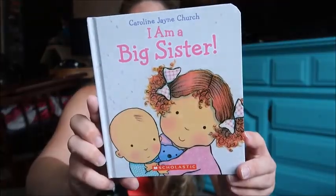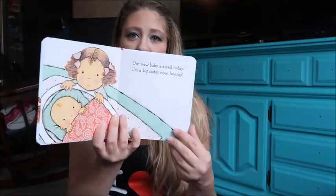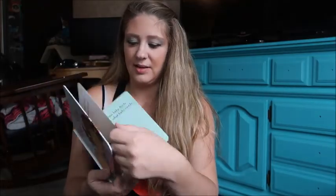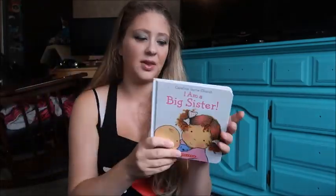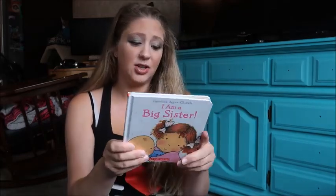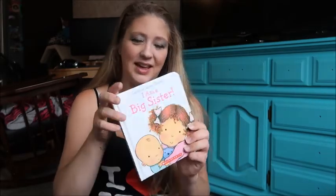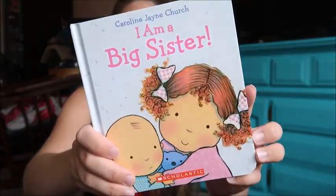So the very first thing that I got for this is the I Am a Big Sister book. I'm sure you've seen this book before. It's a pretty common big sibling gift. There's the I'm a Big Brother and I'm a Big Sister. I actually ordered this a long while ago and I've kept it for this bag. So that's the first thing. She loves books anyways, so you can never go wrong with a book for her.